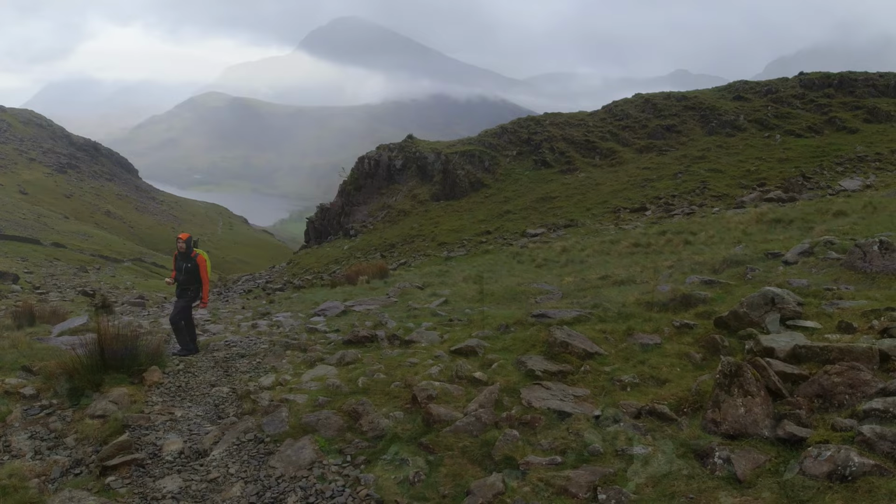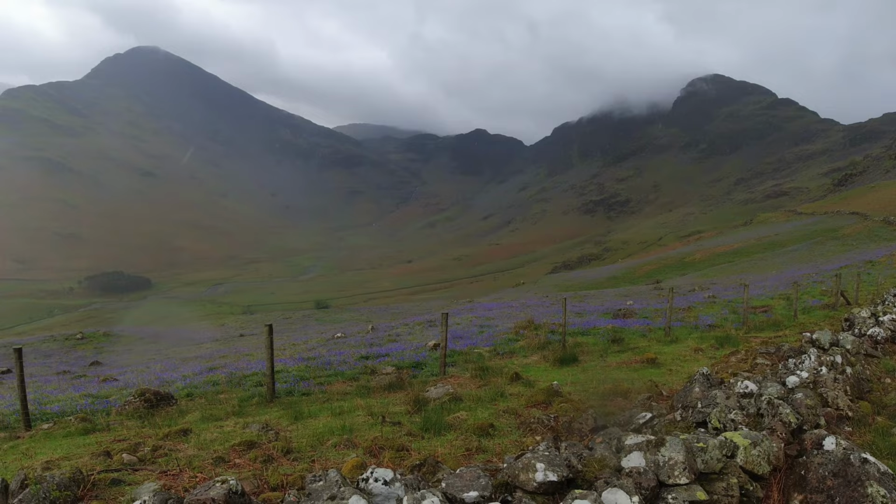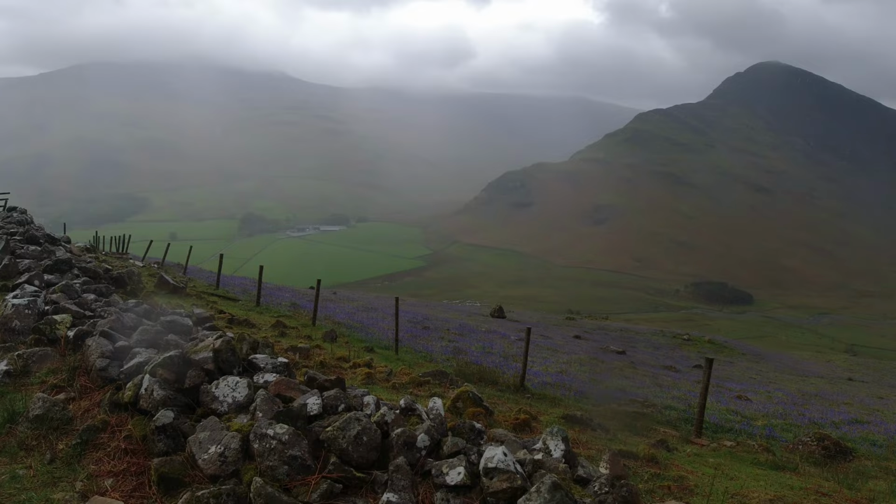We can just see Buttermere now. It's opening up there to us. There's the valley now, looking up to Haystacks. Absolutely beautiful. And look at all the bluebells as well. Gorgeous. There's Gatesgarth Farm. And there's the man guarding the gate.